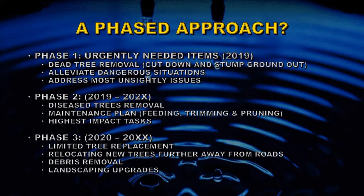Phase 3, 2020 and onwards, would be limited tree replacement. We're going to have to be very careful how we replace trees further away from the road so they don't start undermining the road and shading the lampposts. Remove debris from the unsightly common areas and upgrade some of our landscaping.